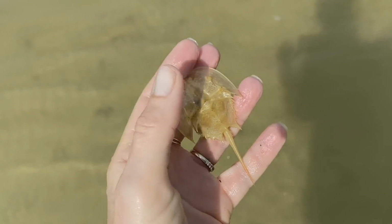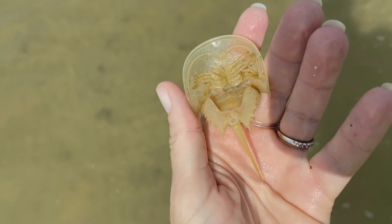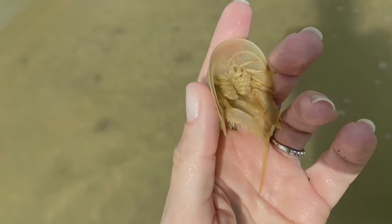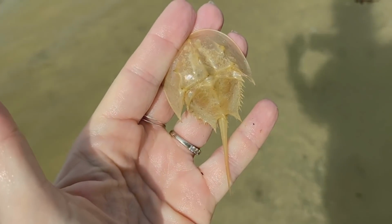So excited. And here we have just a layer of a horseshoe crab that had shed its exoskeleton. It's not a body or anything, just a layer so that little critter can get bigger.